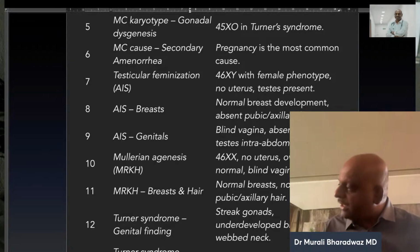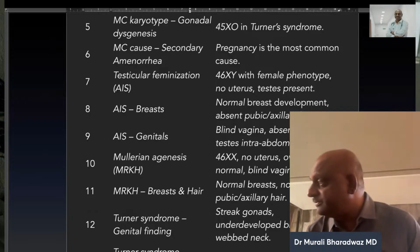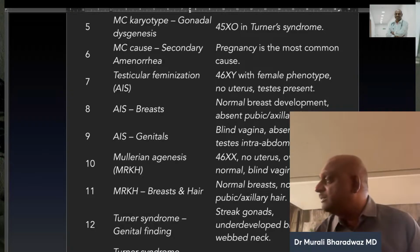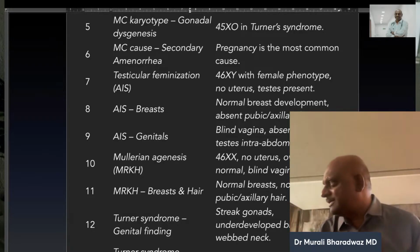Because of that, it can't act on the receptor. For testicular descent, you require testosterone action on the receptor, so the testis doesn't descend. Because they are karyotypically males, they have Mullerian inhibiting substance, so the Mullerian duct derivatives, which include the uterus and fallopian tubes, won't develop. And all that testosterone becomes peripherally aromatized into estrogen, and anybody who has estrogen develops breasts.